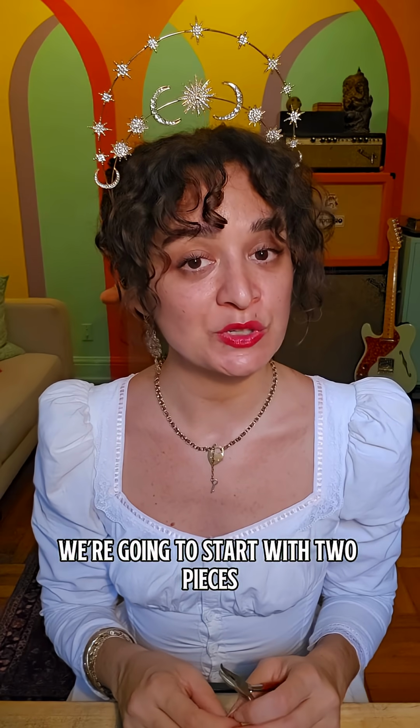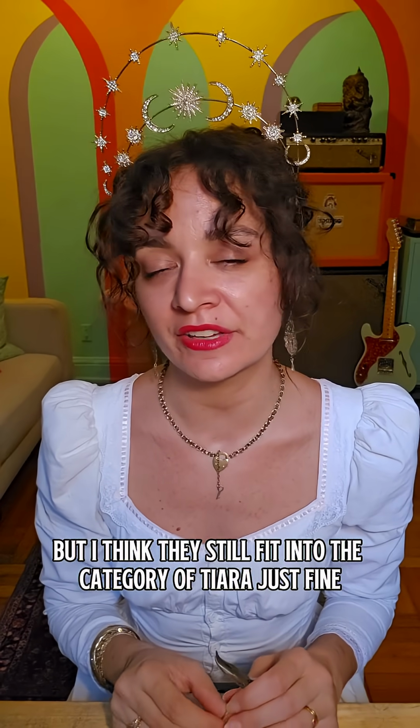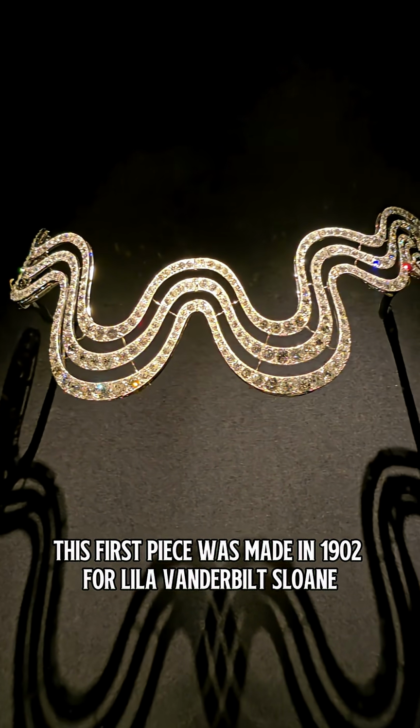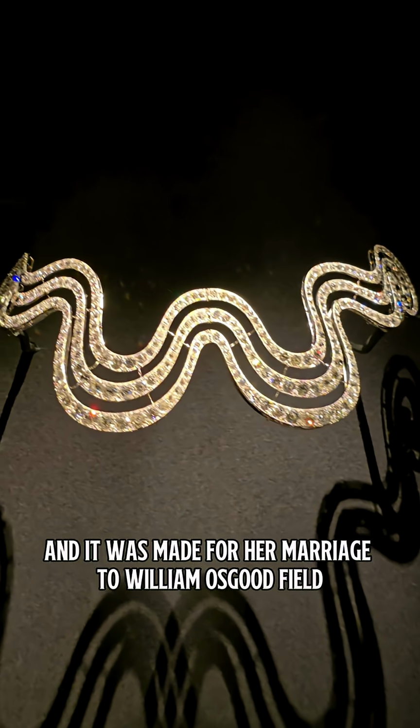Today, we're going to start with 2 pieces that would be more properly called head ornaments, but I think they still fit into the category of tiara just fine. This first piece was made in 1902 for Lila Vanderbilt Sloane. It's made of platinum and diamonds, and it was made for her marriage to William Osgood Field.